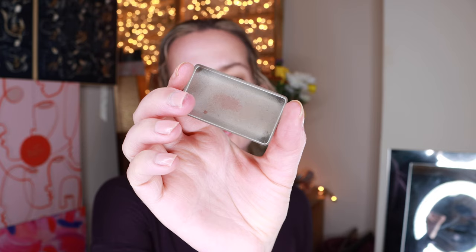Again, from the Freedom System from Inglot, this was a contouring powder in 502. Again, I really don't remember much about it. I probably neither loved it nor hated it. I also have a Maybelline bronzer. I don't really get to use up very many bronzers.